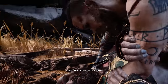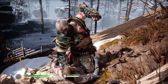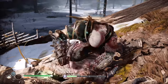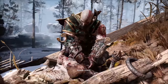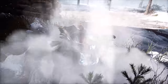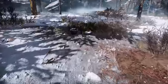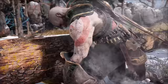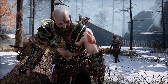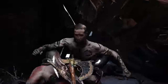Why are there two beds in? This is how you do a boss fight, I feel like. Leave my home! Struck a nerve, did I? That's cool, you can control that as well.